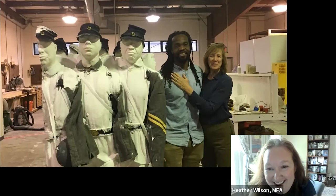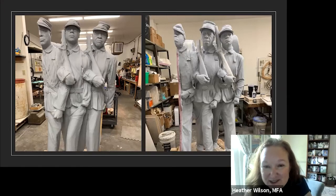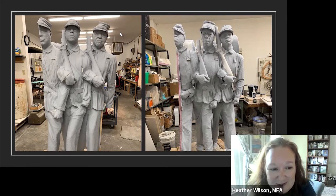This is a picture of Stephen and Ann Brennan, our director, in Stephen's studio. These are some images from the Foundry. Stephen, can you talk us through the process at the Foundry? It's been a real learning experience for me.